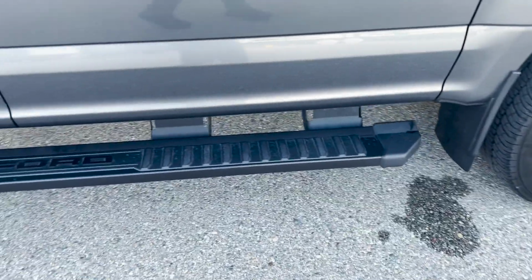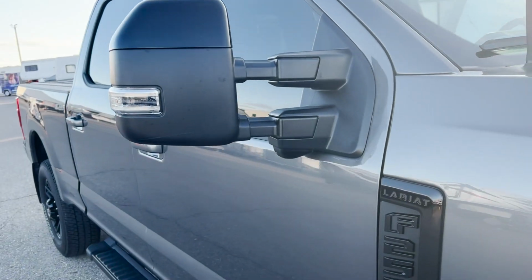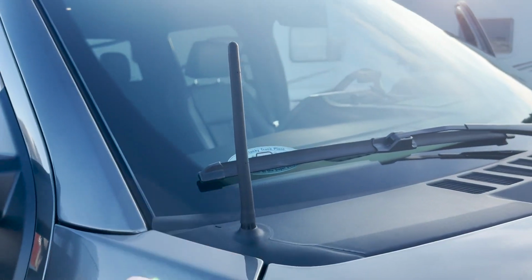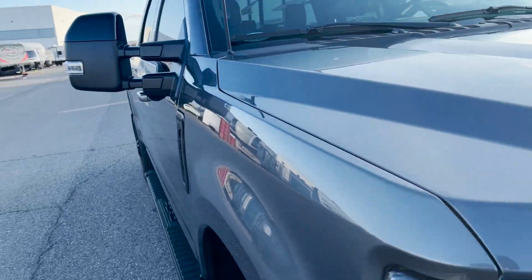These are just the solid steps on this particular model, with the mirrors that also telescope out and fold in. I also took out the regular antenna and put the little short stubby one on. I felt that was a better look to it.